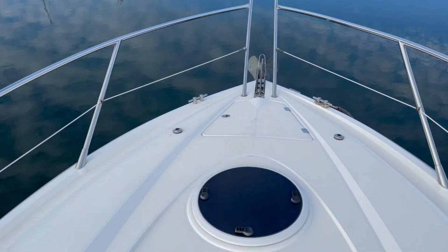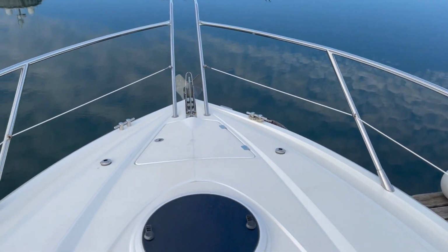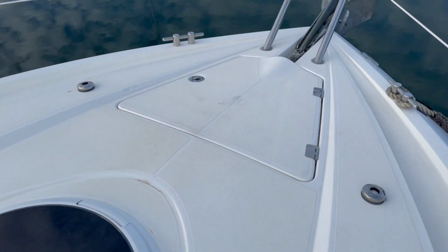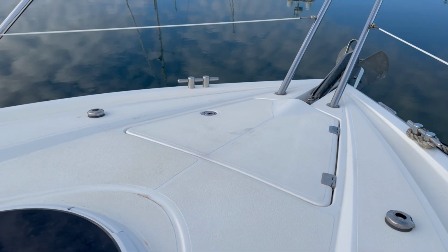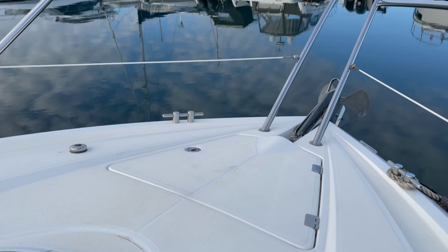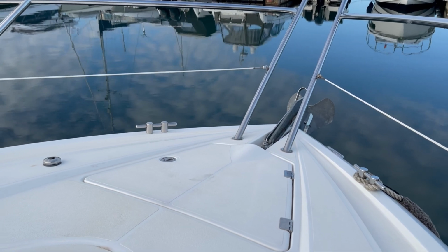And then come onto the, notice the nice safe pulpit rails all the way through, nice and high, good for safe access. Hatch there through to the forward cabin, and then we've got the hatch here for the anchor and electric windlass. So controls here on the foredeck, so if the crew was leaning over the pulpit rail to have a look, you could do that from the bow, or alternatively you would control it from the helm position.